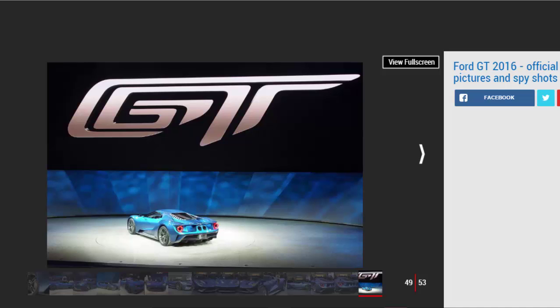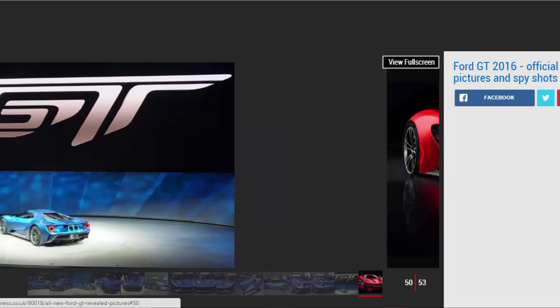When it arrives, the Ford GT road car will be the most sophisticated, fastest, and most expensive car ever to wear the famous blue oval badge.